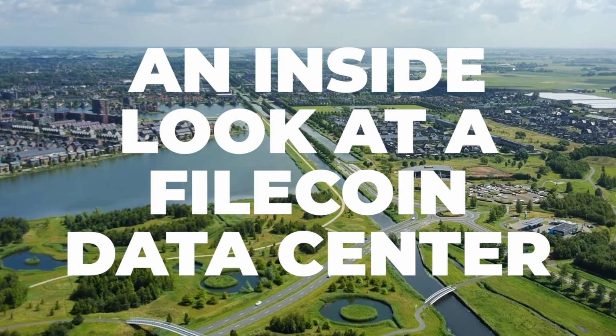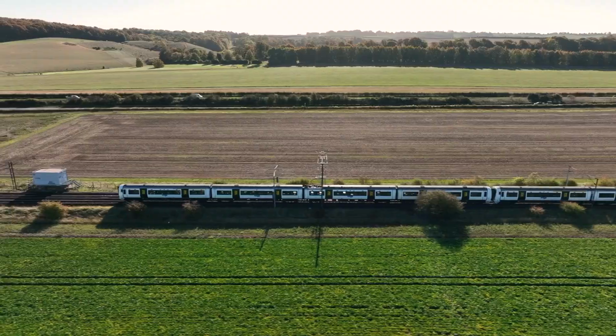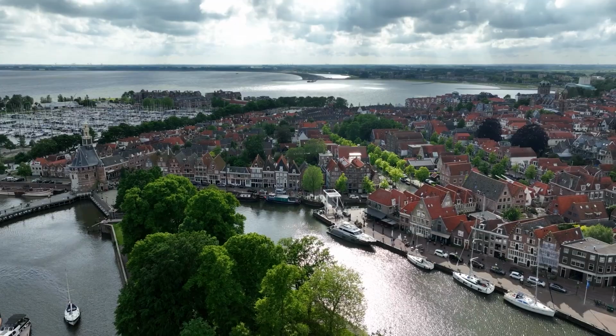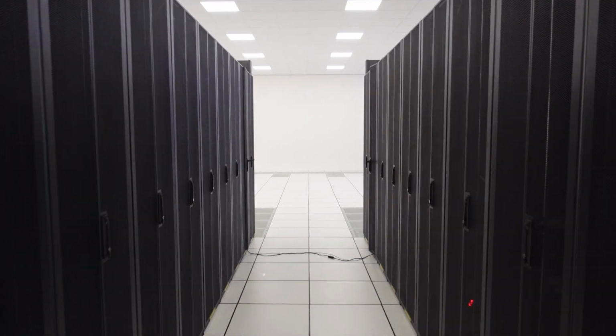We're here today in Hidde Hoogland, which is a city in the Netherlands about 50 minutes north of Amsterdam by train. The reason we're here is to actually learn about how a Filecoin data center operates. We're on site at the headquarters of DCENT, which is the largest Filecoin storage provider in Europe and one of the largest Filecoin storage providers in the whole world.